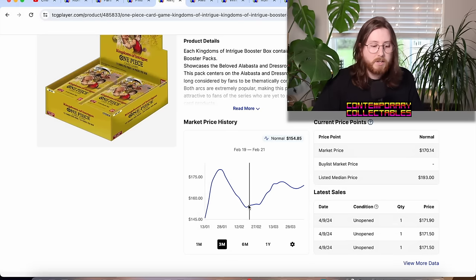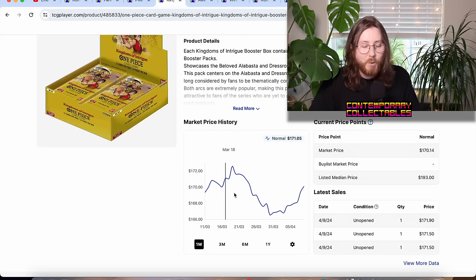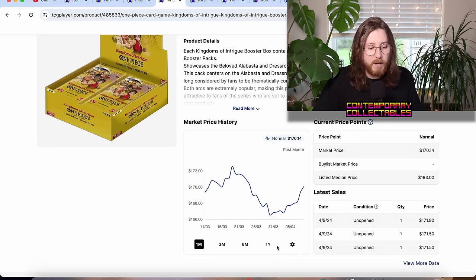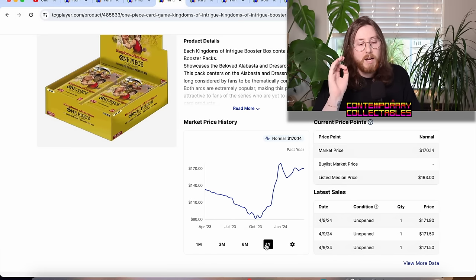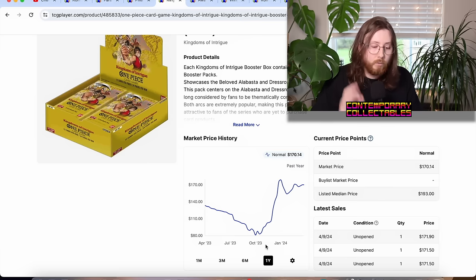Now, let's check out the 1 month. What's happening most specifically? Look at that. We're all over the place. Again, this kind of reflects the lack of information, lack of clarity. People don't really know what to do. Again, as I've already mentioned. Okay, very interesting. Pillars of Strength and Kingdoms of Intrigue, I think, are one to watch, specifically because there is not that much information on them in regards to reprints right now.